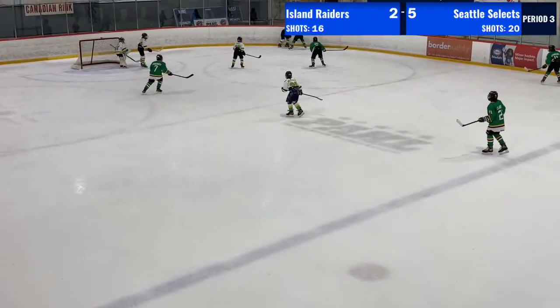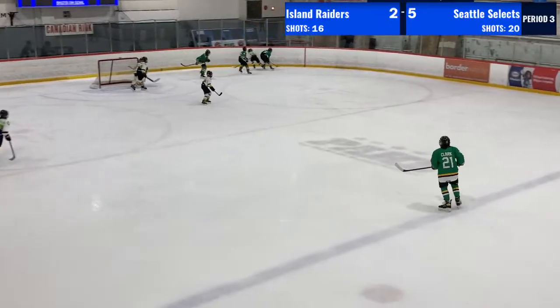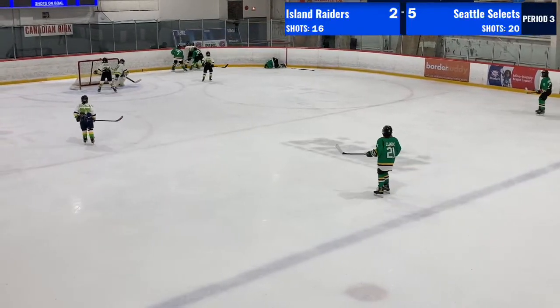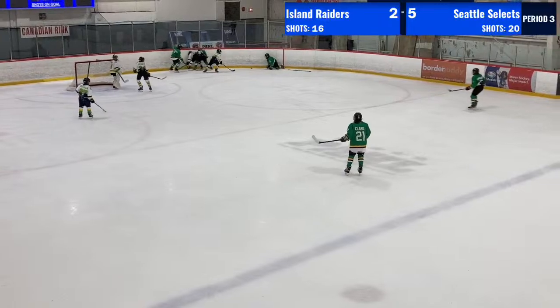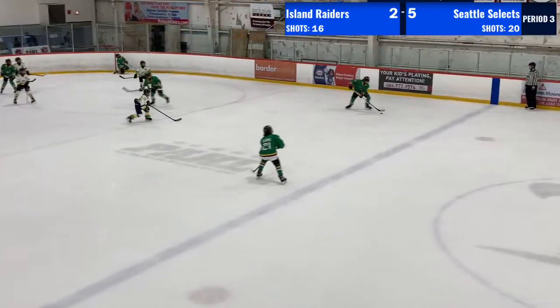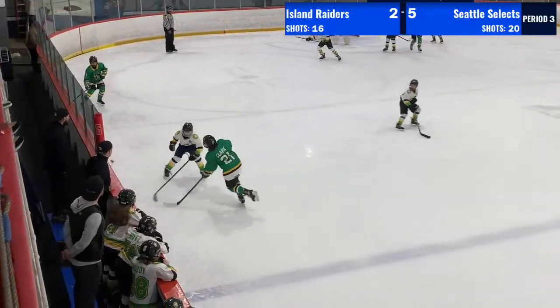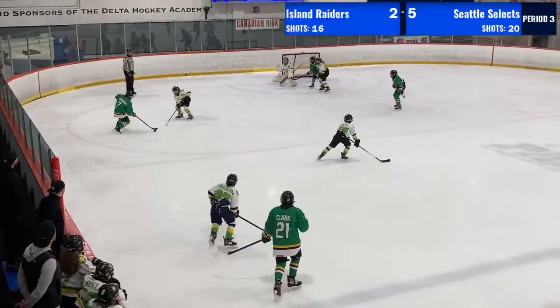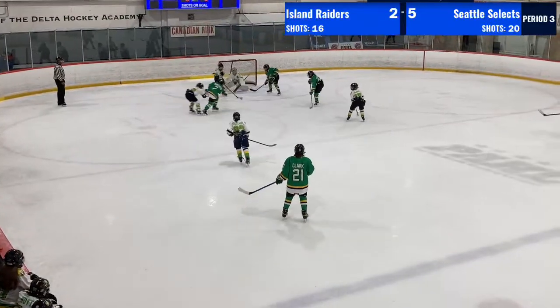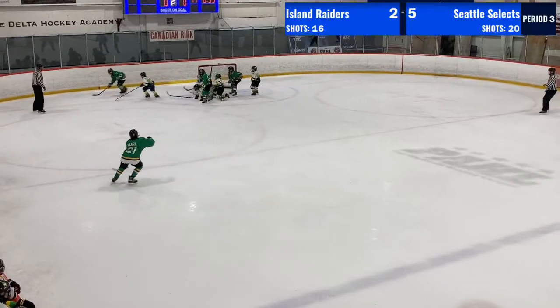1 minute left in the third period in a game that Seattle will win. Oh, we got a player down here. That's Lyndon. Chance for Hemingway. Gives it to his partner, 21, Clark. Now Blaze at the dot. Shoots. Oh, tipped in on the goalie, and I don't know how he saved that. Wow, good save.